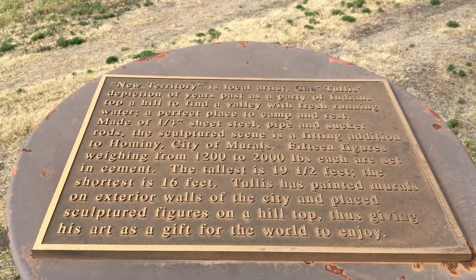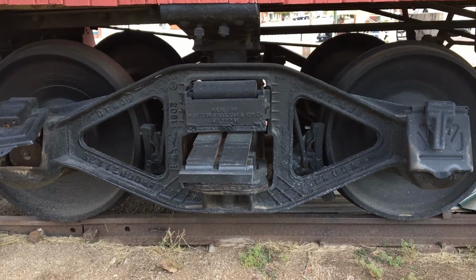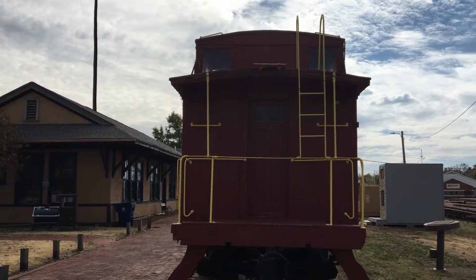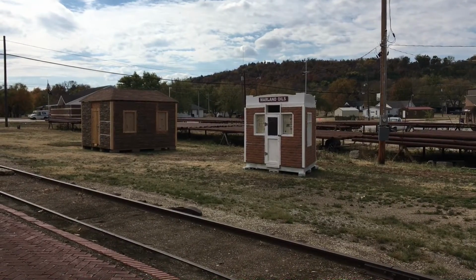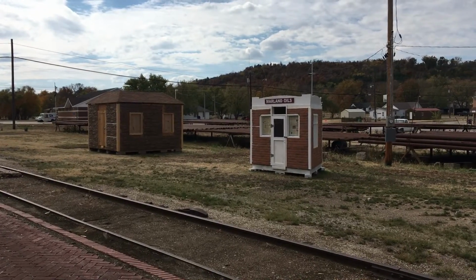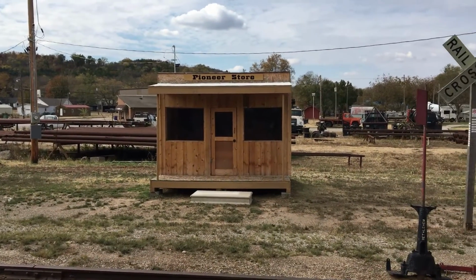This is a plaque near the caboose. These are some small buildings they've built for display at the location of the caboose.